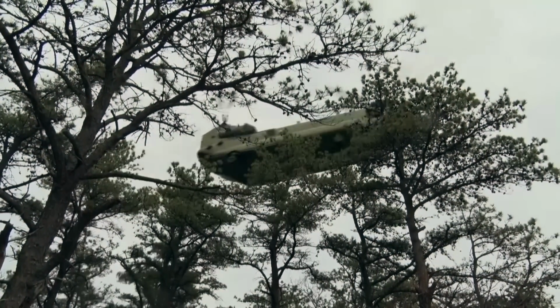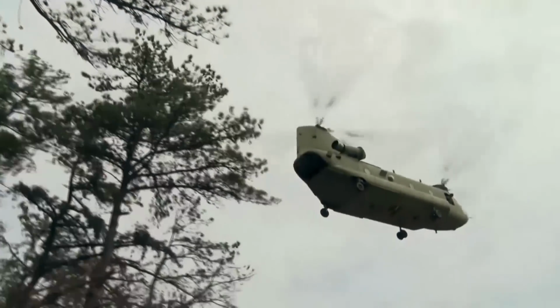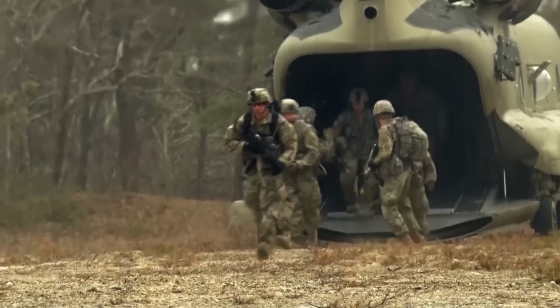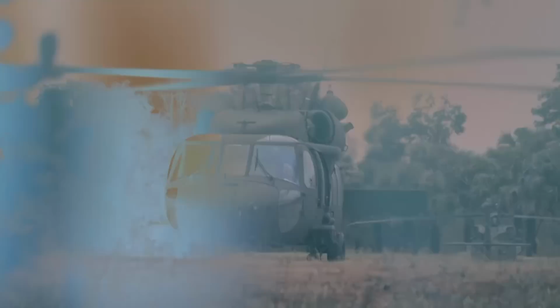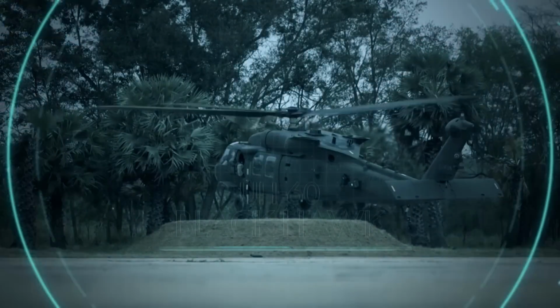For half a century, the Chinook has been central to maintaining the maneuverability of troops and equipment so essential to modern warfare. And when it started life, it shared that job of moving men with the Huey. And it continues to offer that same support to the Huey's replacement, the Blackhawk.